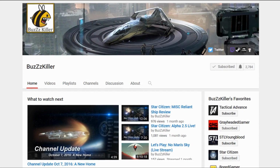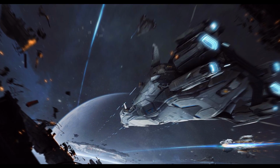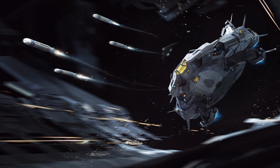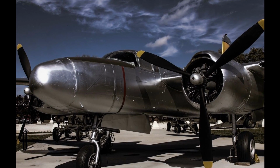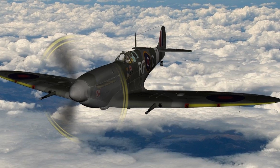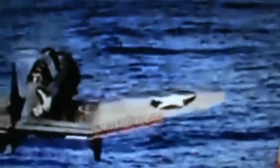And finally, question number 10, posted by BuzZzKiller. At least one of the unmanned turrets is, quote, automated. How does this work? Okay, Buzz, this is pretty complicated, so bear with me. As you well know, Star Citizen flight mechanics are meant to harken back to World War II air combat because that's the only time in history that flying planes in combat was fun. Citation needed.